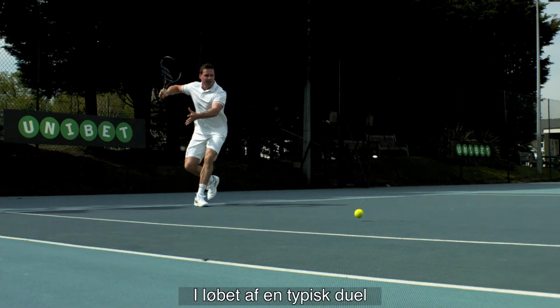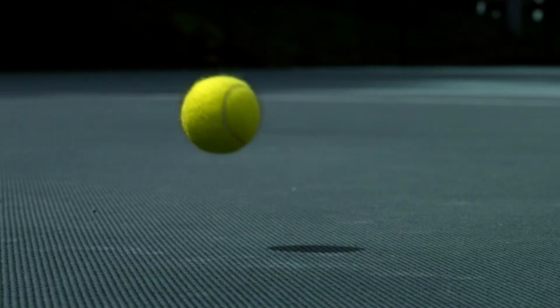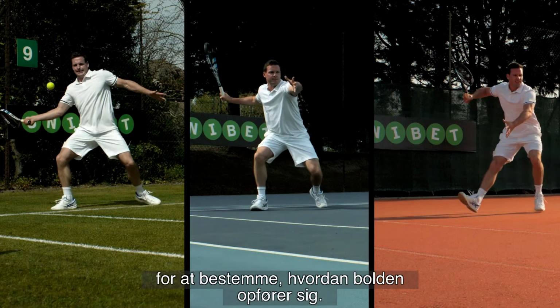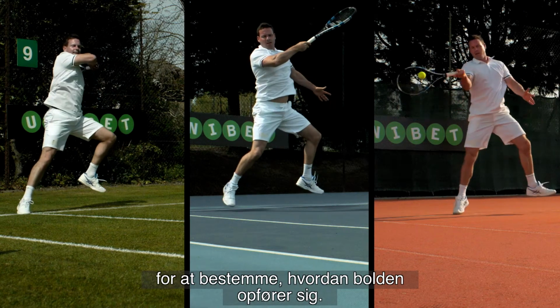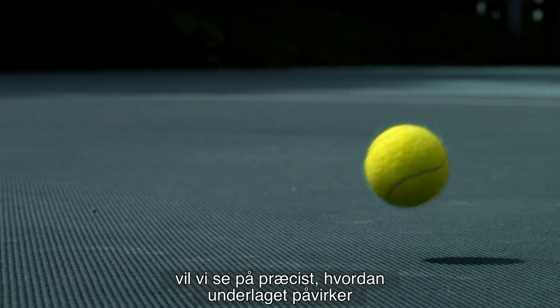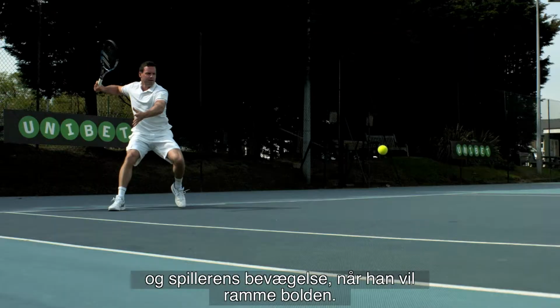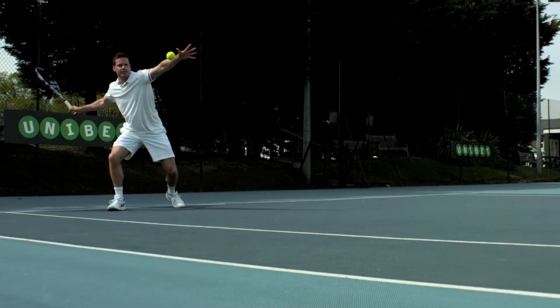During a typical rally, the ball spends only a fraction of a second in contact with the ground. But what happens in that moment is crucial to determining how the ball behaves. With the aid of high-speed cameras, we're going to see exactly how the surface influences the speed and bounce of the ball, and the movement of the player coming to hit it.